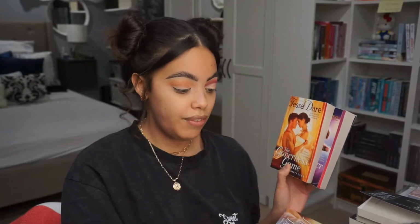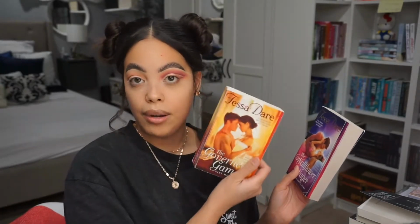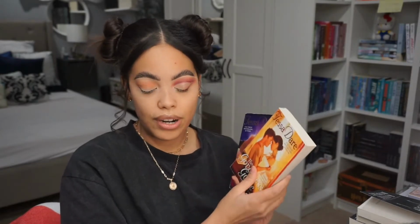After my favorite, The Governess Games was a good story too. You meet all of the characters in the rest of these books in the first book, and then you follow them throughout, so that is super cute. And then The Wallflower Wager is the most recent one that I read. Out of all the books in this series, I feel like this one had the most spice and smuttiness.